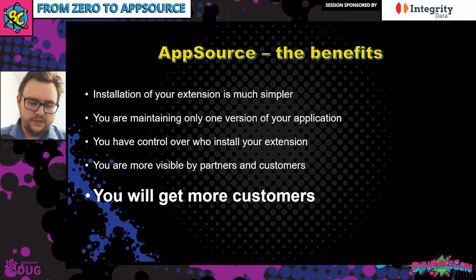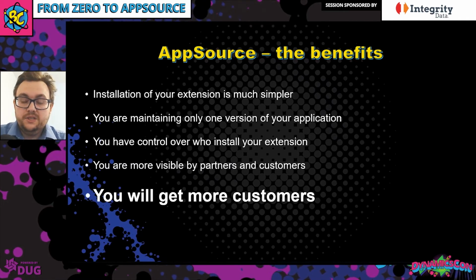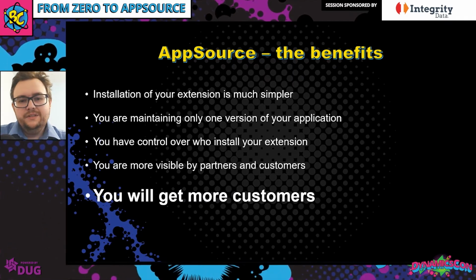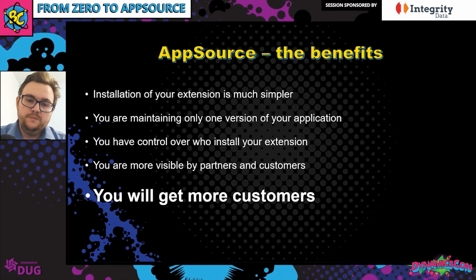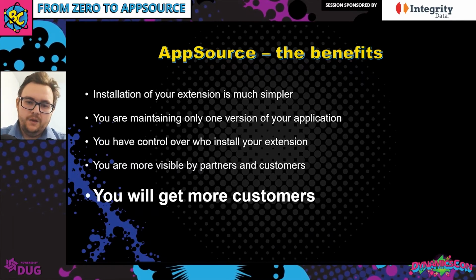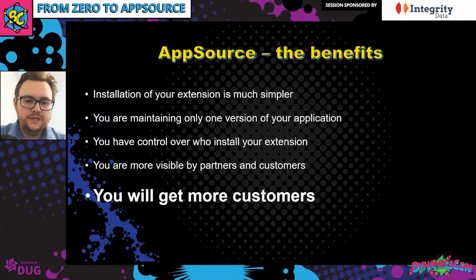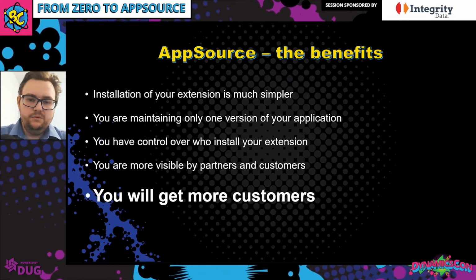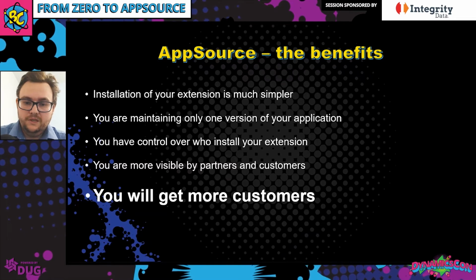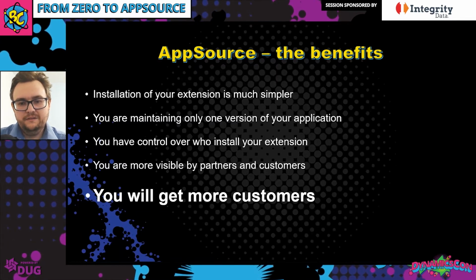So you may ask, why AppSource? Why not the processes we had for many years in NAV? First of all, installation of the extension is much simpler when using AppSource. For me, a big benefit is that I need to maintain only one version of the app, which is quite different from the many versions we had previously. You can control who is installing your extension, which is also nice functionality. And you are more visible to partners and your customers, which brings us to the most important point: you will get more customers for your applications.